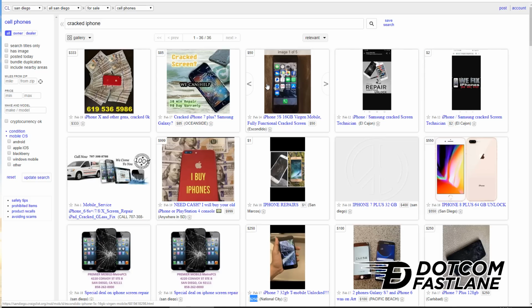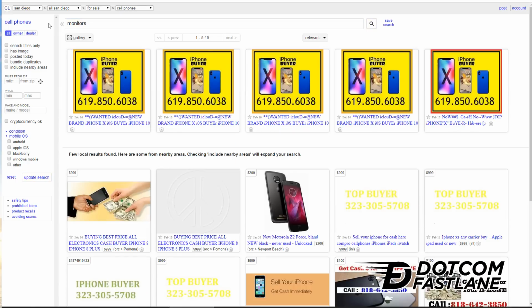Now, I've done this on other things like even monitors. I bought monitors cheap for 30 bucks, 24-inch $30 monitors, and I sold them, and they're going for, let's see here, monitors. And they're going for like $100, $120 selling it locally, just flipping that and making 2 to 3 times your money back. Okay, so this is the first thing that you can do if you want to make money online.